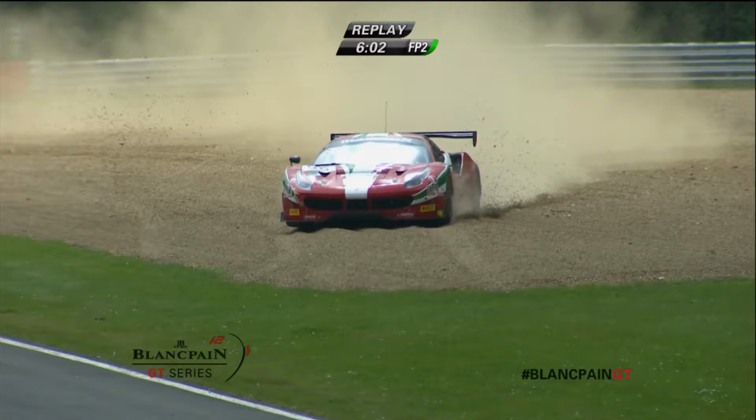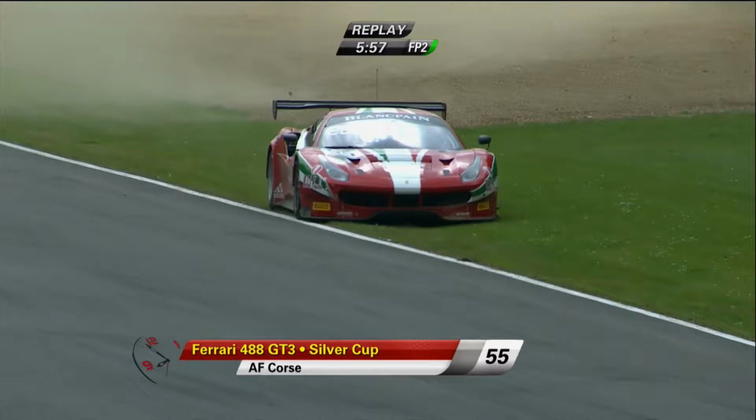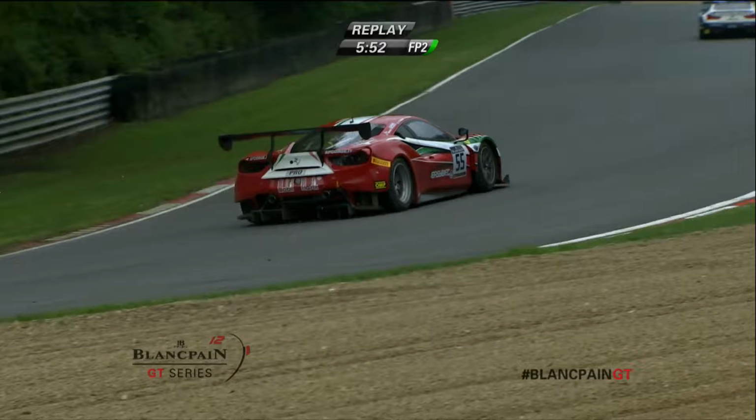So that's presumably Phil Quaife going for it in the Spirit of Race Ferrari. Let's check the number on the door when it comes past. Should be number 55. So it is. 20th position overall there, with the ones just outside the top 1 second. In fact, we now have the top 20 fully covered.